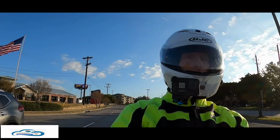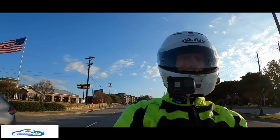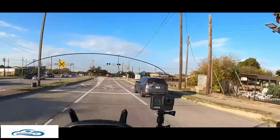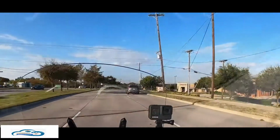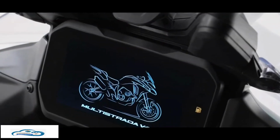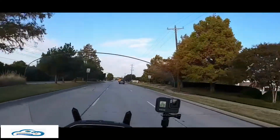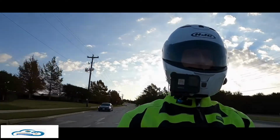And I know a couple of you have emailed me and asked me if Honda's planning on adding adaptive cruise control. I don't think BMW calls it that, but that's what it is. They call it radar cruise control. And even Ducati on their new 2021 Multistrada V4 has radar or adaptive cruise control, and they also have a radar detector in the back of the bike as well. I think that is to notify you if somebody's coming up on you from behind very rapidly. I'm not sure exactly how that works, but they have radar detectors in the front and the back.